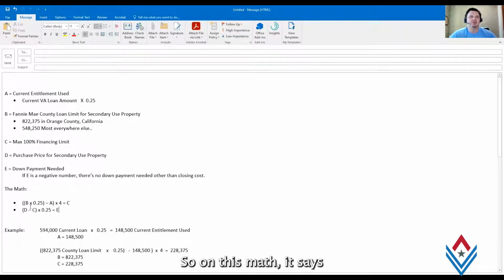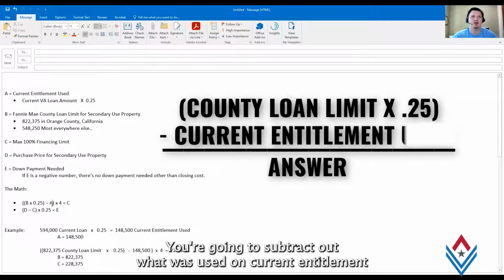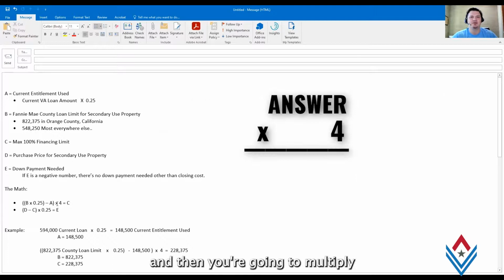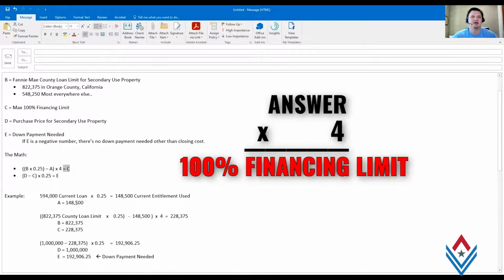So on this math, it says B times 0.25 minus A, times 4, equals C. B is the county loan limit. So take the county loan limit and multiply it by 0.25. Subtract out what was used on current entitlement, then multiply what's left over by 4, and that is going to be your 100% financing limit.